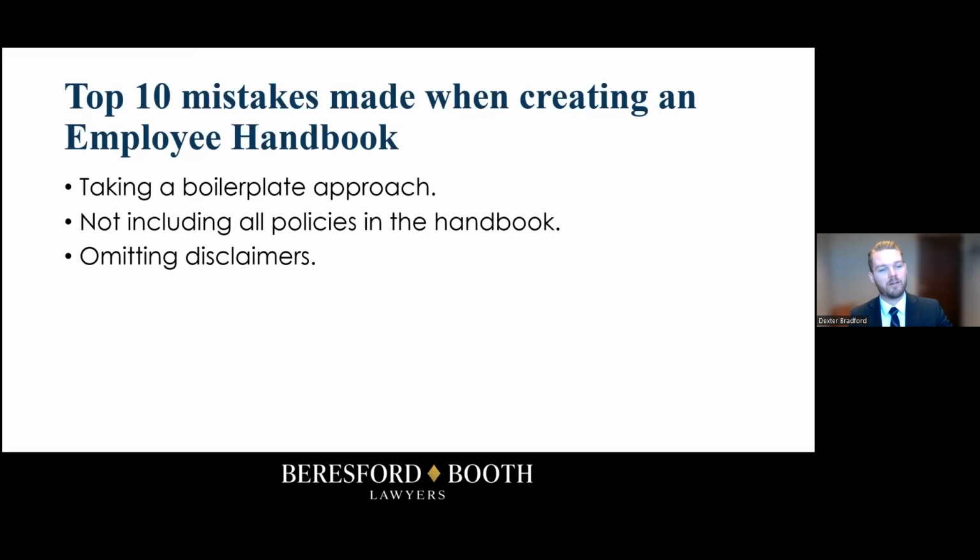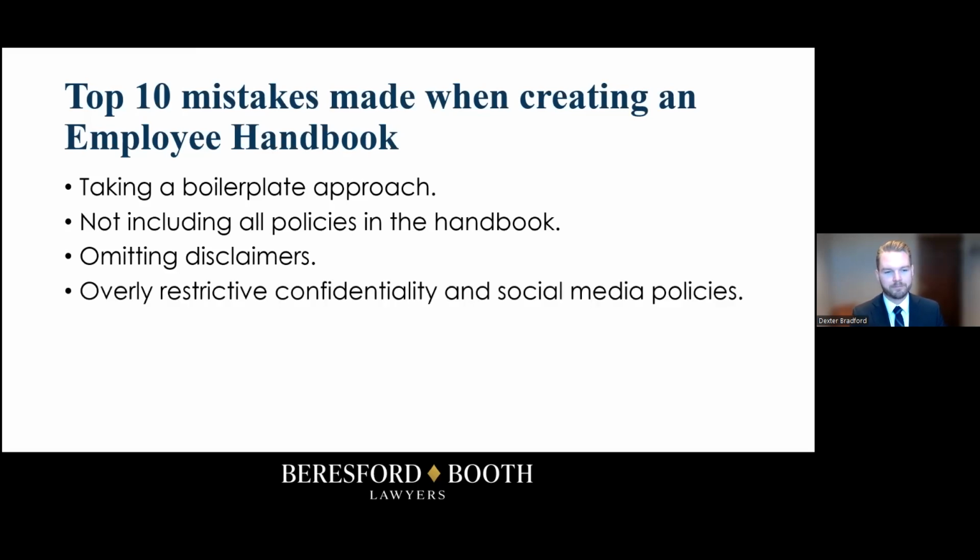I see it missed all the time. It's just a paragraph at the beginning that's going to say this is not a contract for employment, and you can get out of a world of hurt and a world of headache, because you don't want to find yourself in the situation where you've inadvertently created a contract with an employee, you had no idea, and now you can't get rid of them or they're suing you.